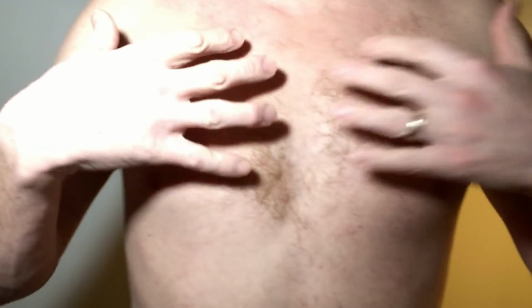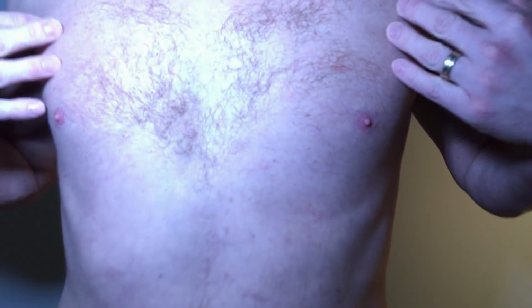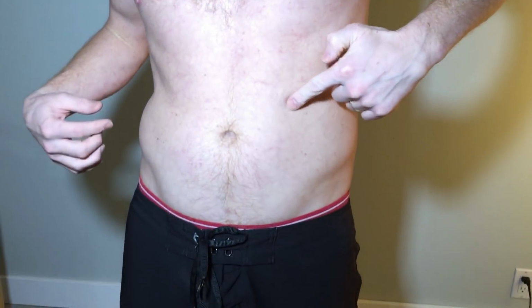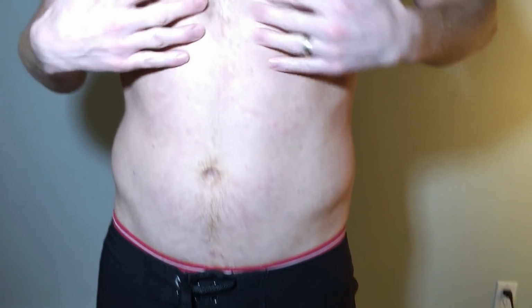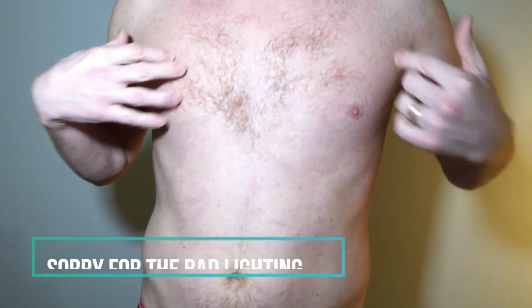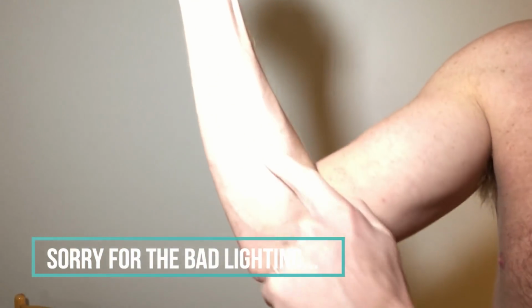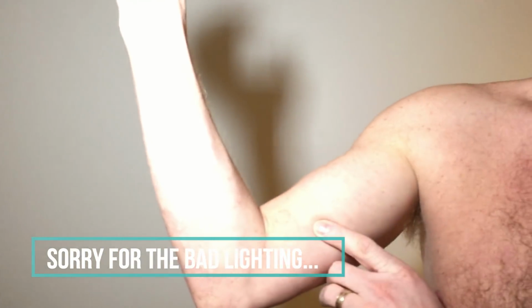And so if you want to come a bit closer, before you could see my chest was covered with eczema, my abdomen was covered with eczema. Right now you can see just a couple tiny spots here, maybe a little bit up here, but no itch whatsoever. My arms were covered before, and you can see it is healing up super good.